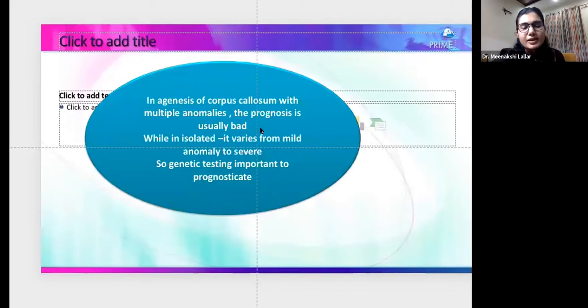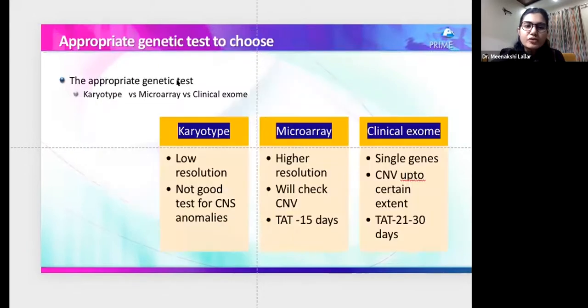The main thing to emphasize here is that for agenesis of corpus callosum with multiple anomalies, the prognosis is usually bad. But when it is isolated, it can vary from mild to severe. So this is what actually needs to be taken into consideration while you are explaining things to the patients, and there has to be the appropriate genetic testing.